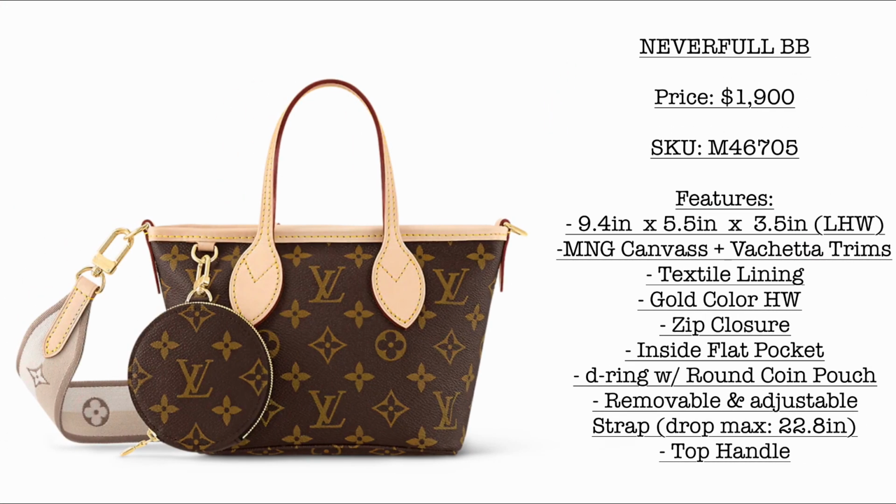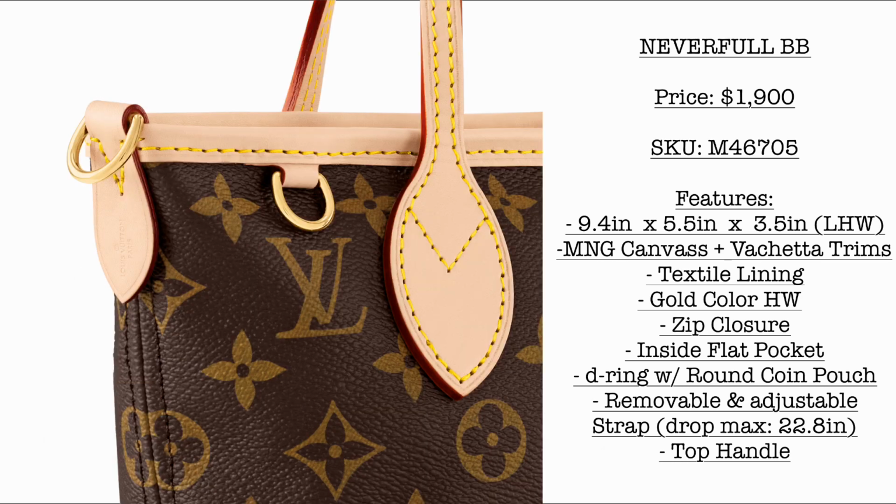Alright, next bag is the very cute Neverfull BB. Price is only 1,900 USD. We have the SKU here. So it features 9.4 inches in length, the height is 5.5 inches, and depth is 3.5 inches.